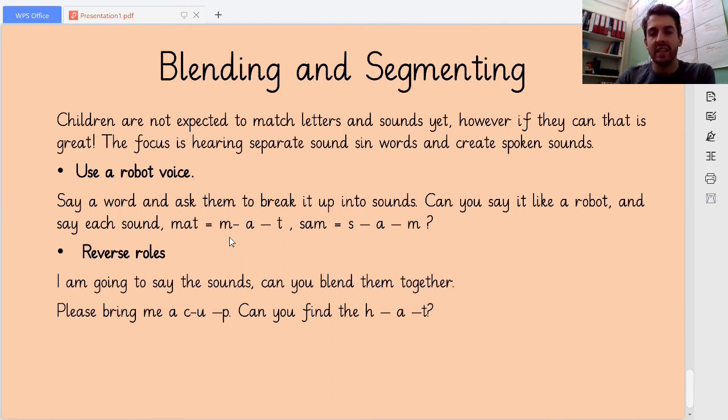And obviously, stretching the words can really help them to hear the sounds. So you might say, sss-aaa-mmm, Sam. Obviously, when we say the sound, we don't say, ah, but you're just stretching it so they can hear it. So you can say the sounds, and then you can put them together to be able to say the word. So blending is pushing them together, and segmenting is splitting them apart.